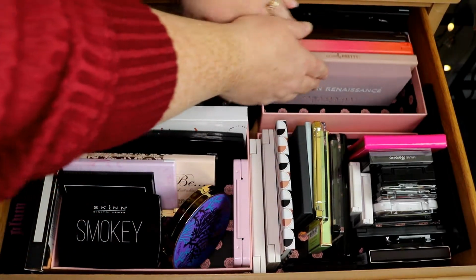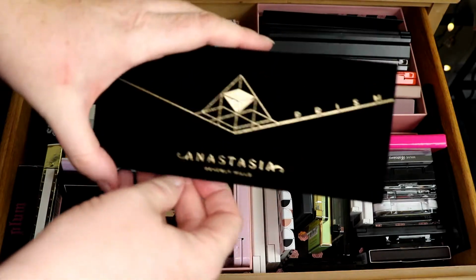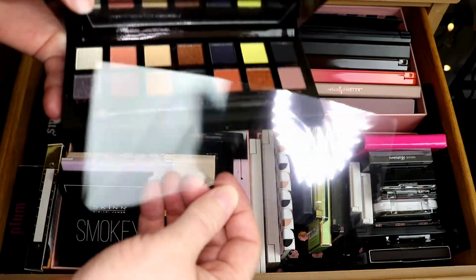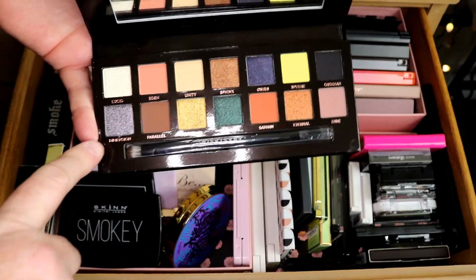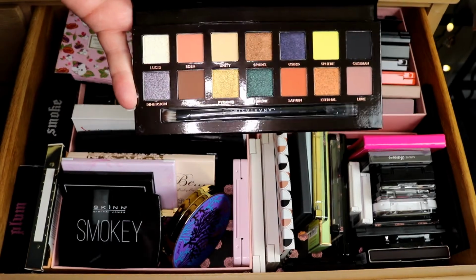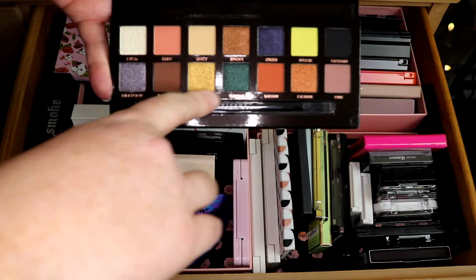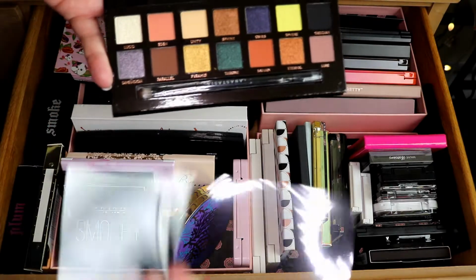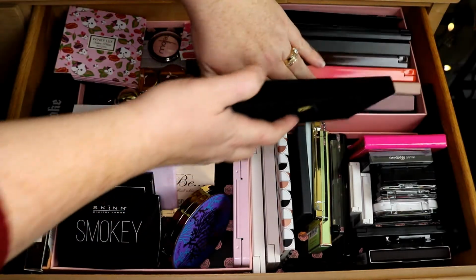Okay, next I have one that I have not tried yet. This is the Anastasia Beverly Hills Prism palette. You can see the plastic still in here, and so is the brush. I took it out of the box, but I haven't actually tried this one yet. This I feel is really super pretty. I'm really liking the gold and green here, and then this color here. I'm definitely going to have to use that very, very soon.